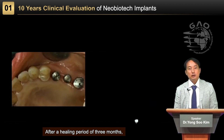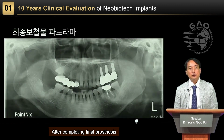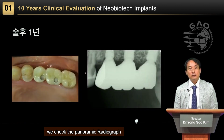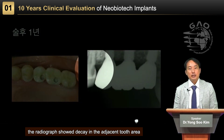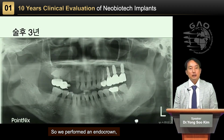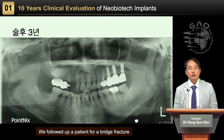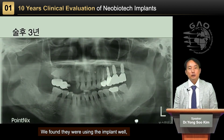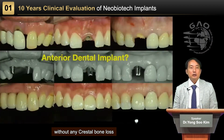After a healing period of 3 months, we took impressions and made the prosthesis. After completing the final prosthesis, we checked the panoramic radiograph. 1 year after the surgery, the radiograph showed decay in the adjacent tooth area, so we performed an endocrown. 3 years later, we followed up a patient for a bridge fracture. We found they were using the implant well without any crestal bone loss.